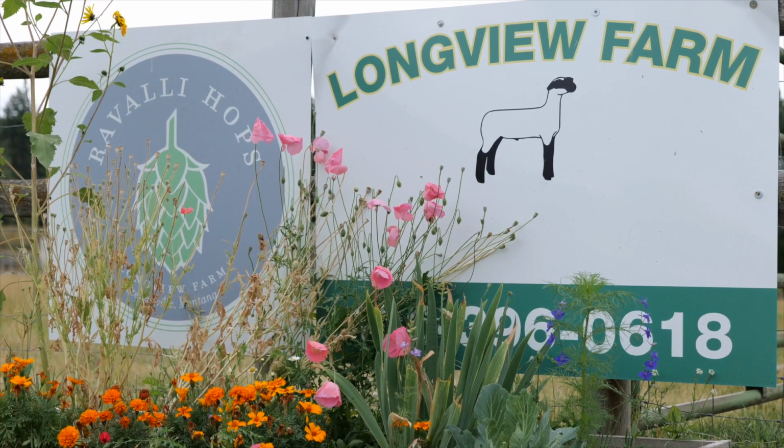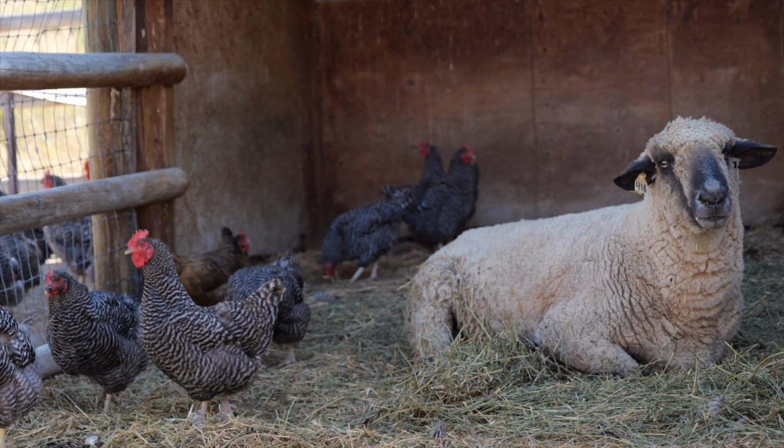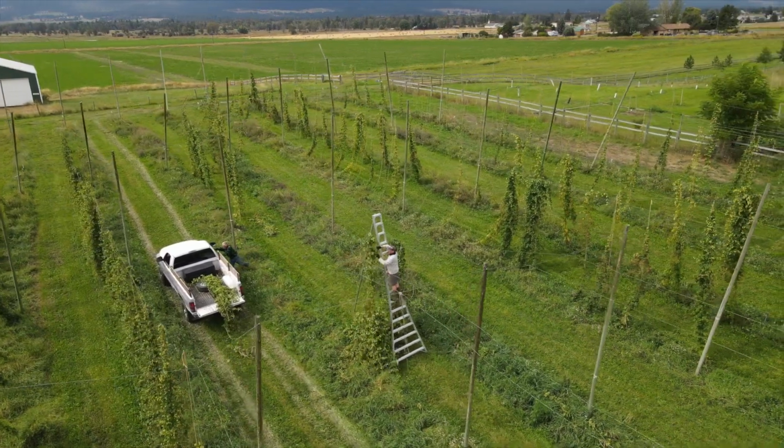This is Ravalli Hops and Longview Farm. We've been here since 2004 and growing hops since 2015. We love them. They're absolutely gorgeous plants, and we have probably 10, maybe 11 varieties.